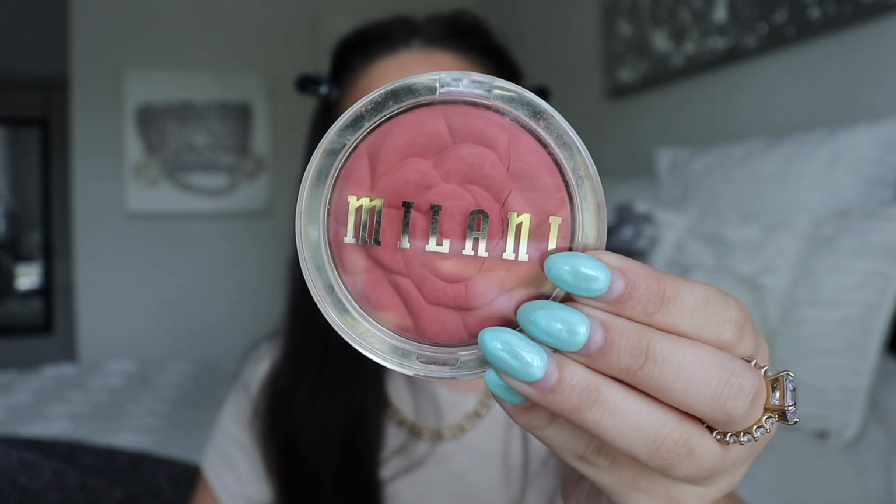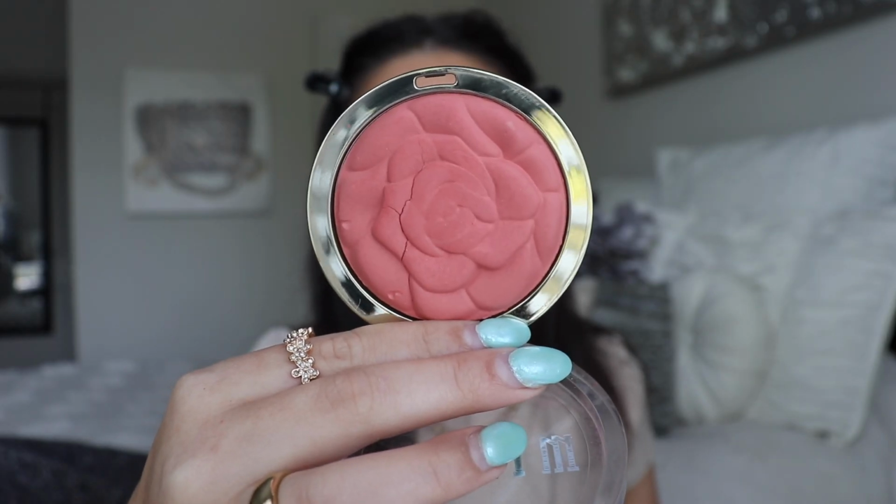Now for powder blush, I have one that has never failed me. It's such a classic. And I'm not gonna lie, it's kind of slept on. This is the Milani Cosmetics Rose Powder Blush in the shade Wild Rose. I personally love this because it looks so cute in the pan. It's literally shaped like a rose.